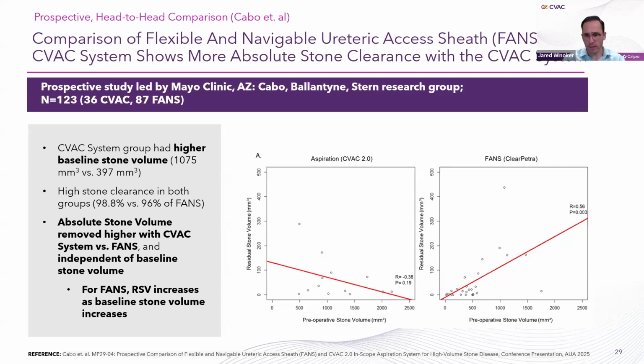And I think really an important point is demonstrated here in these figures, where we're comparing the preoperative stone volume on the x-axis to the residual stone volume afterwards on the y-axis. And what you can see in the first figure A is that with increasing pre-op stone volume, not only do you see a flat curve, you actually see a declining residual stone volume. So you're really looking at an effective treatment modality, regardless of your baseline stone volume. The FANS, however, mirrors more what we've seen with traditional ureteroscopy, where as your baseline stone volume goes up, we're seeing a bump up in residual stone volumes.